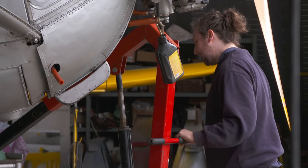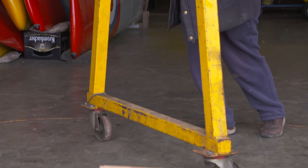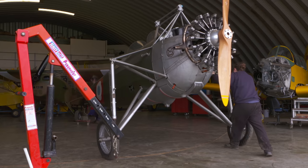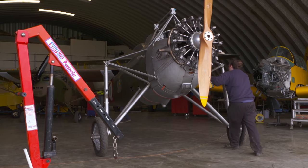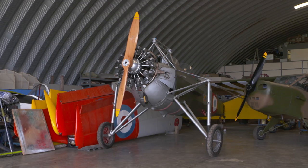We'll put it together, put all the panels and things back on it, get the battery charged up. Then we're ready for the wings. We haven't got any brakes to worry about, nothing like that. Just a bit of grease around everywhere, make sure all the controls at the back are working, and all the cables are tensioned correctly, and off we go.